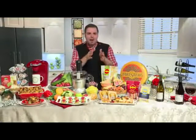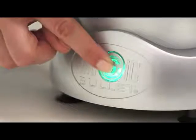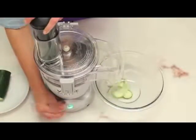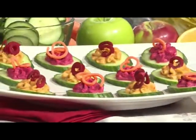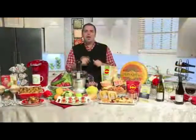Now, are you ready to up your kitchen game? It's no secret that most of us want to eat healthy, but the prep work can be daunting. So this is the Veggie Bullet. It's a 3-in-1 food prep system. It automatically slices, shreds, and spiralizes foods with the push of a button. Quickly prepare entertaining recipes like my cucumber hummus bites. Slice the cucumber in the Veggie Bullet, top with your favorite store-bought hummus, and garnish with the spiralized veggies. It's effortless entertaining with a healthy homemade twist.